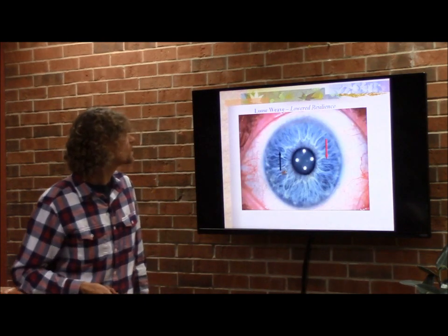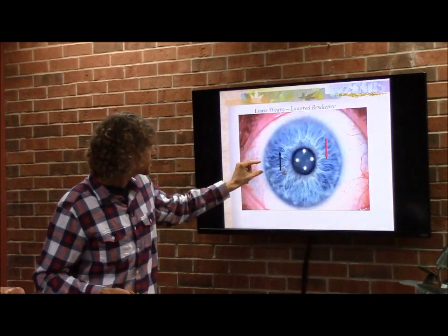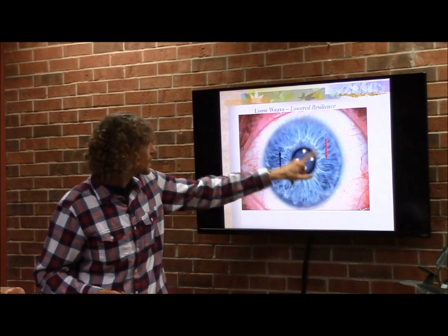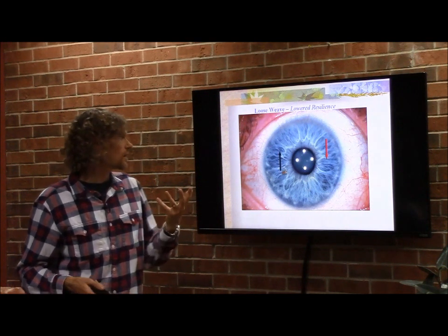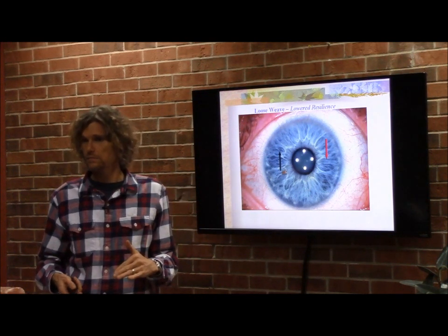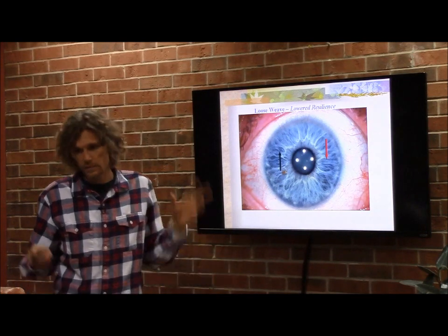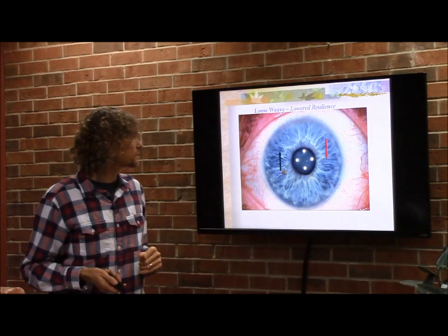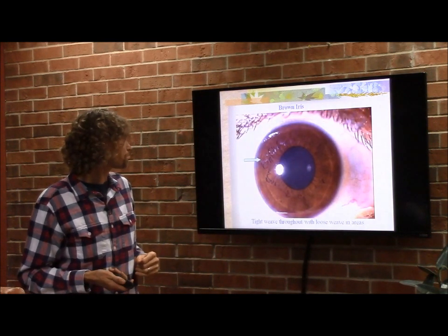So this is a loose weave. See, they don't have the tight fibers. They're very loose. Lots of little dark areas, loose fibers, and this is a lowered resilience. So this person might have to work harder to restore their health potentially, because they're just not as resilient.